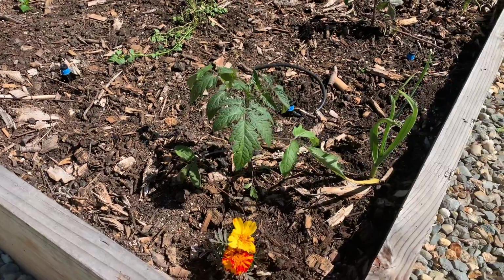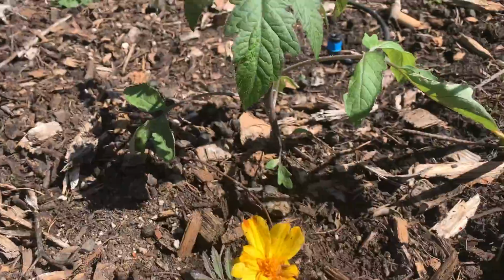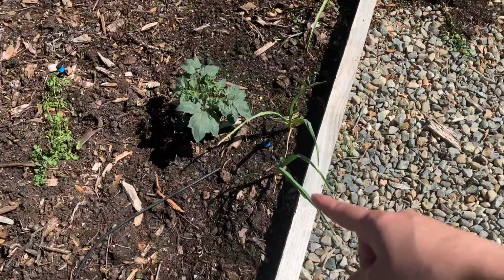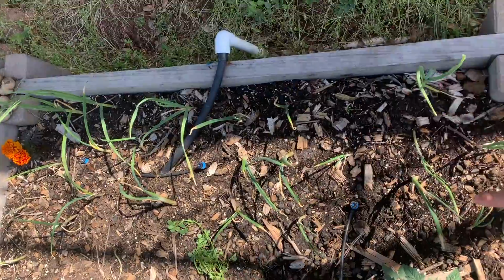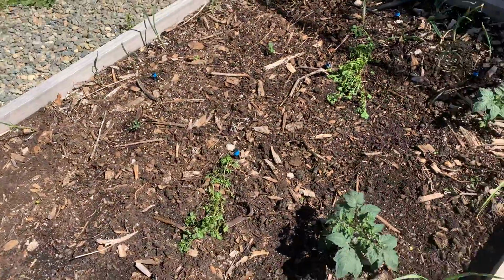All right, now on to the next bed. More marigolds. And on this bed, I have garlic planted along the edges also, except right here in this portion of the bed, those are all Walla Walla onions. I got those starts from a nursery.